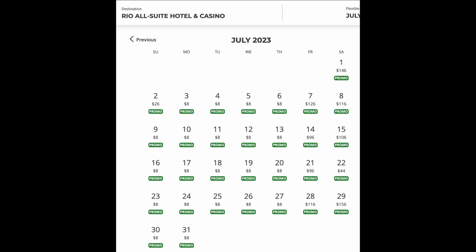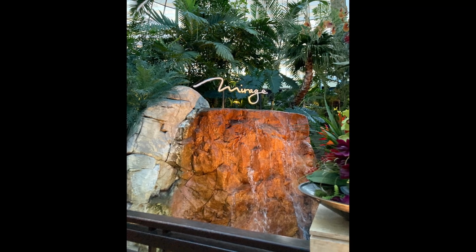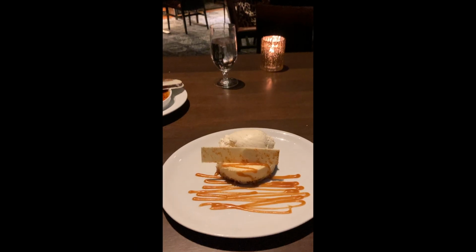But I did get free parking, and I noticed I'm able to book some really cheap nights, as low as about $9 per night at some Caesars properties in Las Vegas. After that, I then went to the Mirage Hotel, which is now owned by Hard Rock, and matched to Hard Rock Icon status. That came with a $100 credit, which I was able to use for a really nice dinner there at the Mirage property.